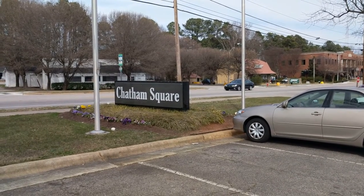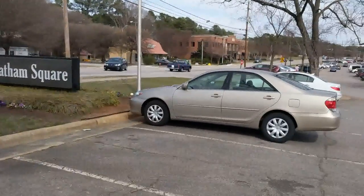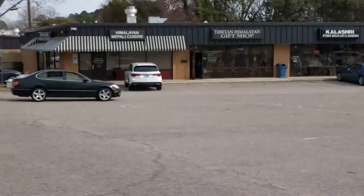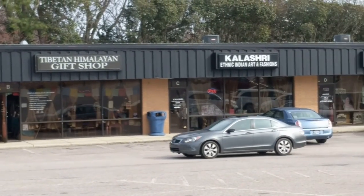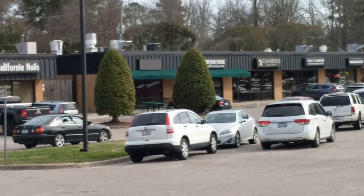Hey, if you've been to this place, Chatham Square, tucked in here in Cary near downtown, it's a great ethnic place. Actually, lots of Indian and other cultural stuff going on here. I'm gonna zoom in so you can see what we've got for restaurants, gift shop, Indian art and fashions. And you get on here a little further, so you can see the place.